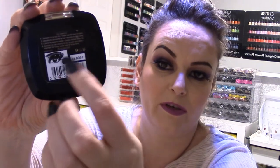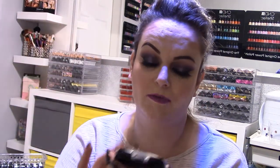Now these are the Colour Rich Ombres. It even gives you a little diagram of where you can put all the different colours. And this one is Smoky Velour, number E5. And that's what they look like inside. There's four different colours of greys and silvers. There's three shimmers and one matte. So the black is a matte, and then the rest are all shimmer.